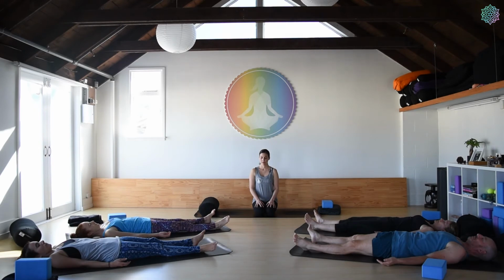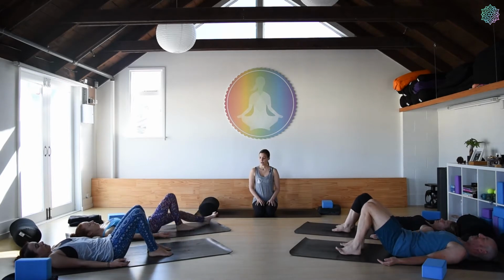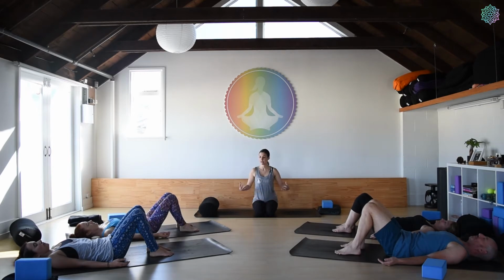From here, we're going to move into a nice yin twist. So just bringing the feet to the floor, knees bent. Keep the feet a hip width apart. And you can decide once the knees have dropped over towards the right what you want to do with your arms, just wherever is most comfortable for your arms as we hold this pose.